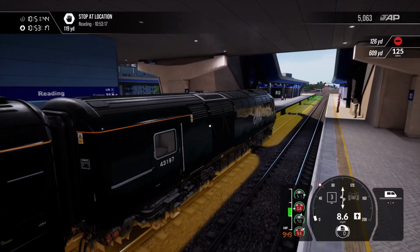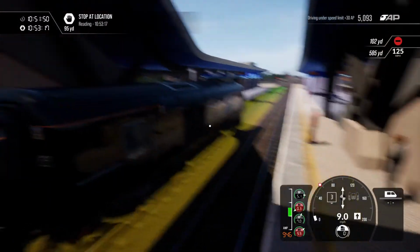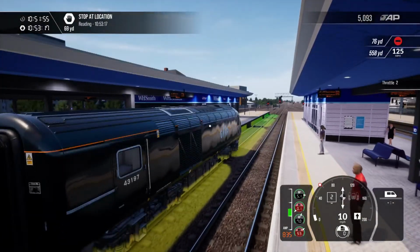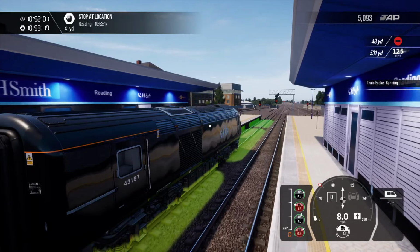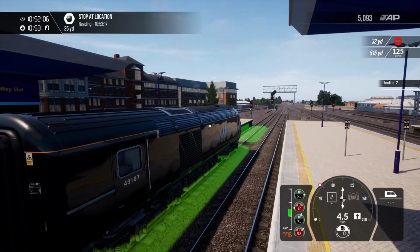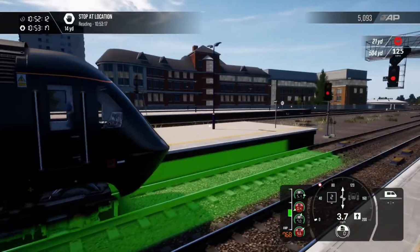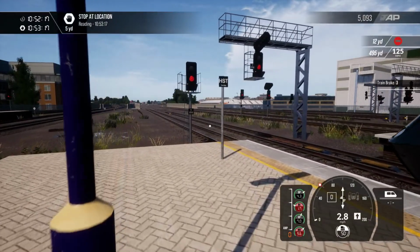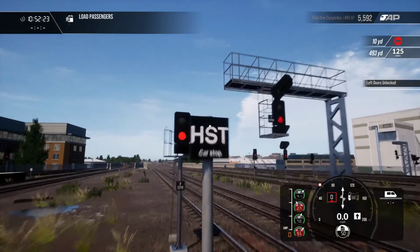W.H. Smith. Buy all of your magazines and chocolate and confectionery. There's people waiting. Oh, there's a ginger in a suit. And it's not even Scotland. There you go. Right. Let's bring the braking. The brakes on this are really, really good, to the point that actually they're almost a bit too good. Here into Reading. There we go. You'll see her coming to a stop, and you can see there, HST, that is our stopping point. Let's stop. See when you need to stop. There you go. HST car stop.